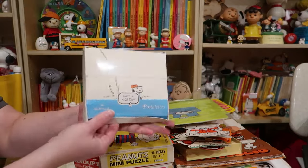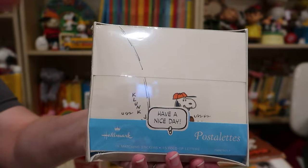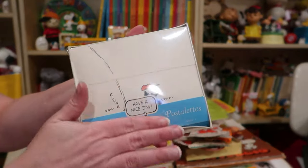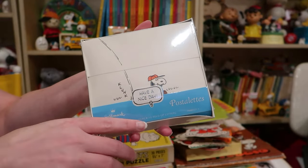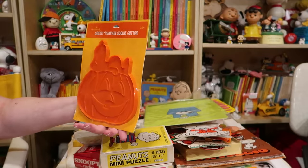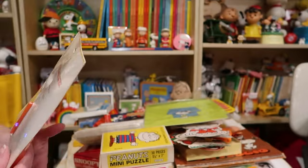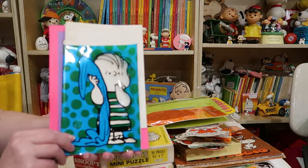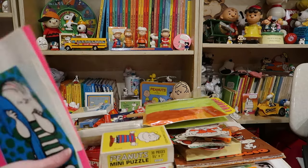We have some more postalettes. See, these look like baseball. I wish this could be just a little bit further down. Great Pumpkin cookie cutter. Ooh, you don't see this one a lot. This one is by Hallmark. Oh, look what we have.